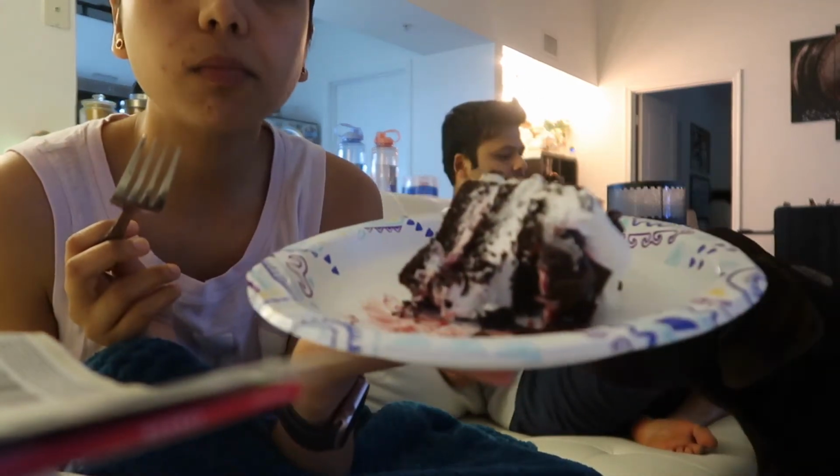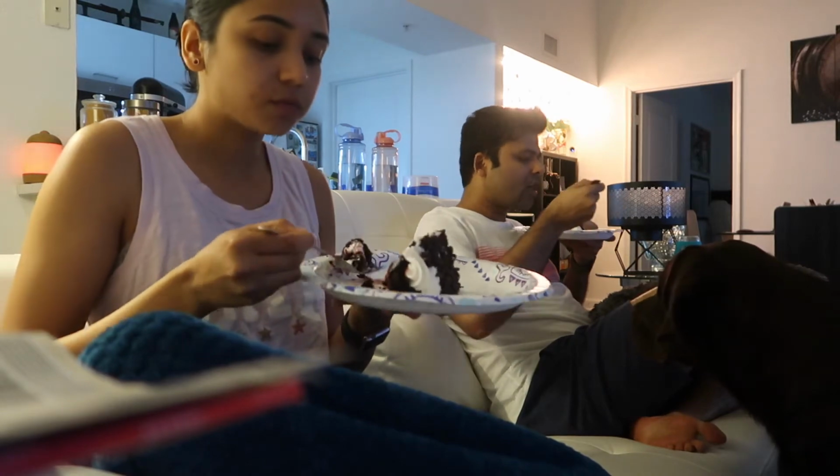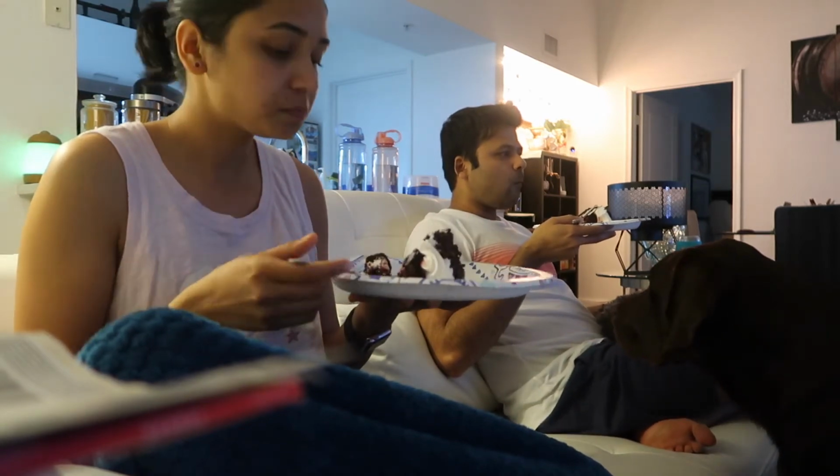So good. We have been craving cake for such a long time, and thank God we went to this place and got Black Forest from there. It's just on the right day.